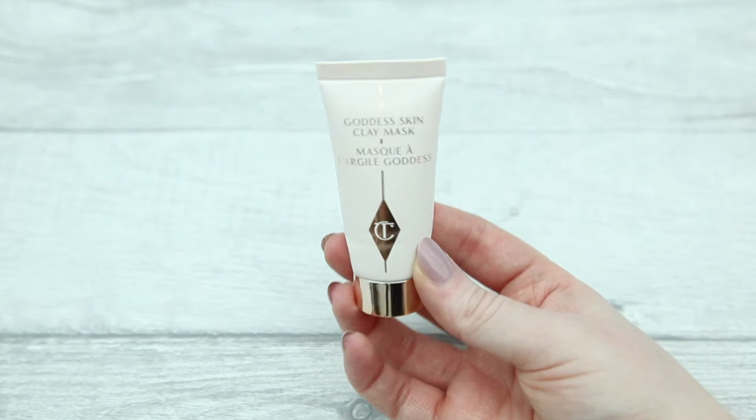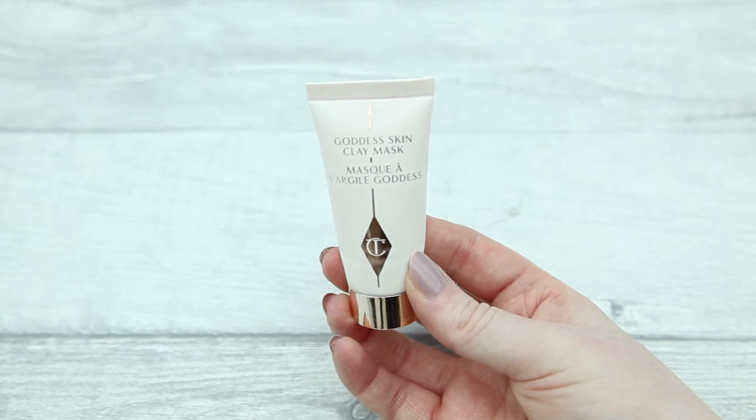Next product is something that I've spoken about before, and it's the Charlotte Tilbury Goddess Skin Clay Mask. Apparently this is meant to smell like rose. Mine doesn't smell like rose at all. I don't know if I got a dodgy batch. Saying that, I did actually enjoy using this on my skin, but I really don't like the scent. It's a nice mask, nice being the word, not a mask that I would want to spend all that money on. I think there are better masks.